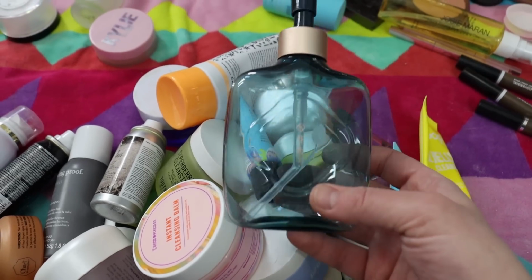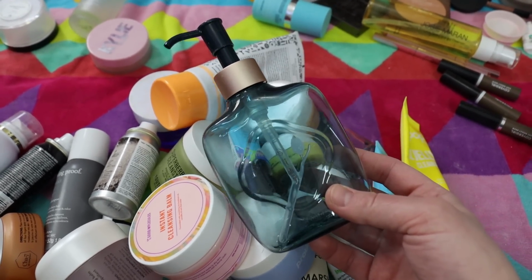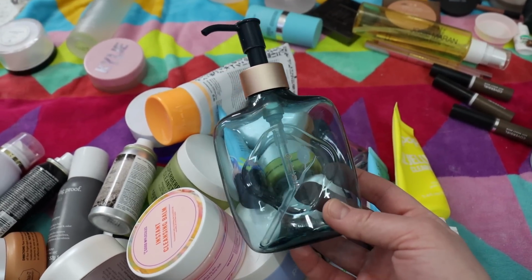And then Tarababyz sent me this super beautiful bottle that had a cleansing oil in it. One of the most interesting cleansing oils I've ever used.